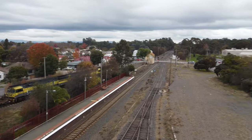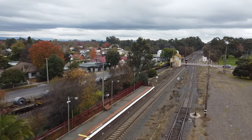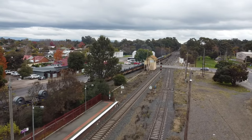Benalla has two platforms. It is serviced by V/Line Albury line services and the New South Wales TrainLink XPT Sydney to Melbourne services also.